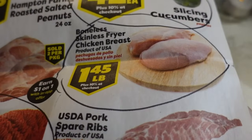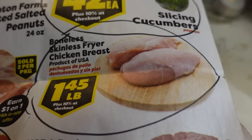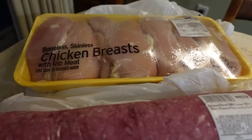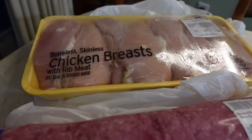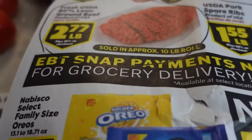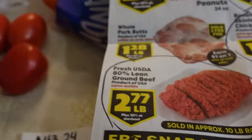The boneless, skinless chicken breast, $1.45 a pound. That is a really good price for boneless, skinless chicken breast. I did only end up picking up 1 of them, again, because I do not have the freezer space available to me right now. But at that price, it just felt wrong not to get some. So I did pick up the 1 package of it. And then my last item at 10 Box was the 80% ground beef at $2.77 a pound. And that is a good deal as well.